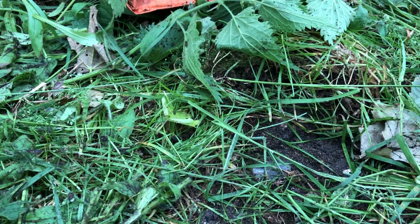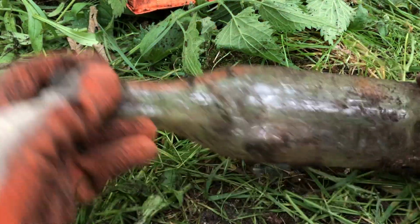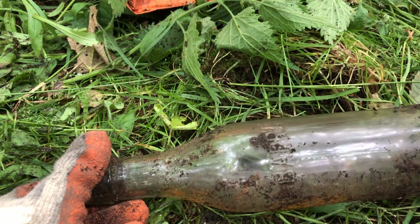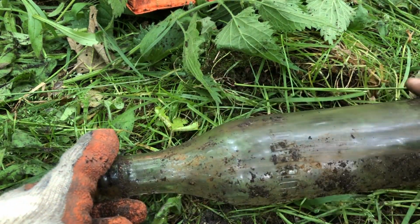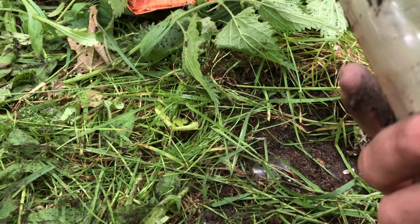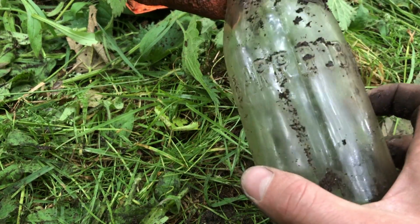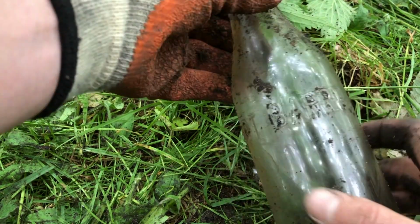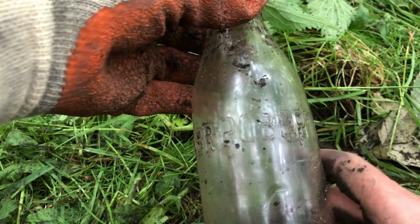I've just had three bottles come out at once. They were all sort of right next to each other. Clear glass, so it's not amazingly old. Not one I think I've seen though. Let's have a look. Robert Barr. Oh, Robert Barr, just repeated. Robert Barr, Robert Barr, Robert Barr.